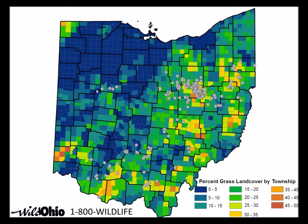The question, though, is where do we put them? So let's look at a barn owl. This map shows the percentage of grass habitat for each township in Ohio. And then the gray dots are the locations of where we have our nest boxes in the state.